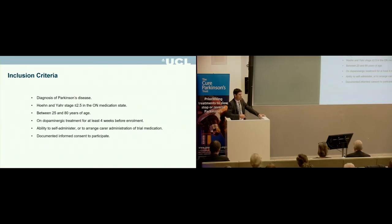They have to be on dopaminergic treatment already. The reason being that over the course of 2 years, we expect most people, even a brand new patient with Parkinson's, may start needing dopaminergic treatment. And that can hide any effect size we see from exenatide. If they've already started dopaminergic treatment, then we won't lose that ability to see the difference that occurs. That big effect will have passed already. They need to be able to administer the medication, that goes without saying, and they've got to give us their informed consent. So the inclusion criteria are quite broad, so most people with Parkinson's disease will fall into those groups.